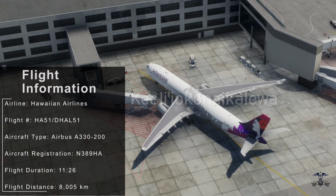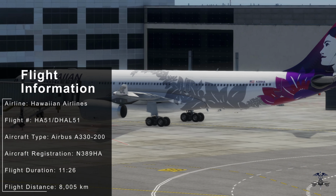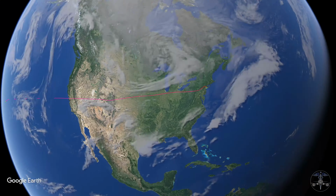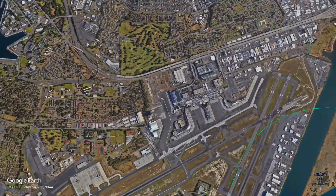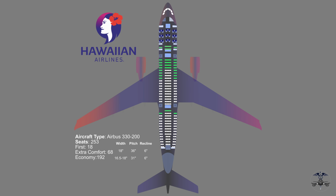Today's aircraft is Kiale. Yeah, I can't pronounce that. As with all Hawaiian aircraft, this 12-year-old A330-200 received a unique name. The 11.5-hour flight is scheduled to cover just over 8,000 kilometers as we chase the sun headed west. I'll be in seat 38 Alpha, a standard economy seat. Let's get back to the video and check out the interior of the aircraft.